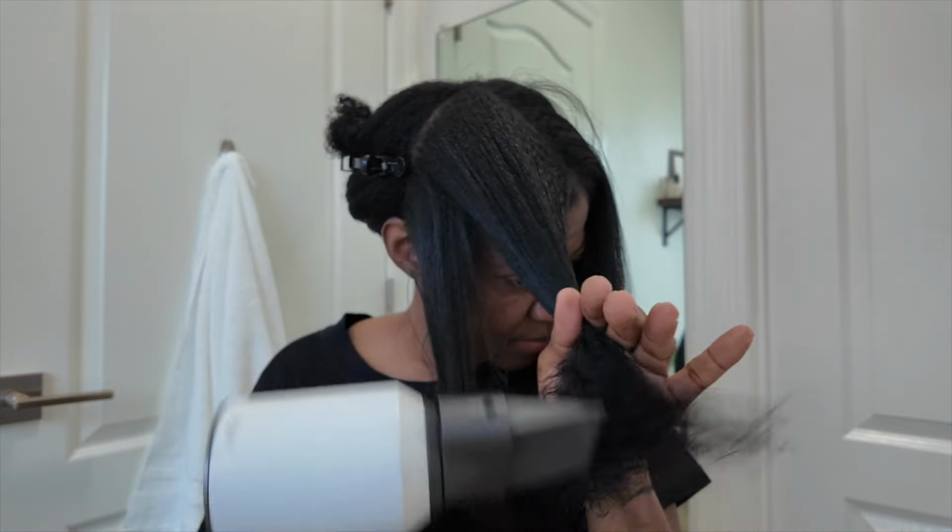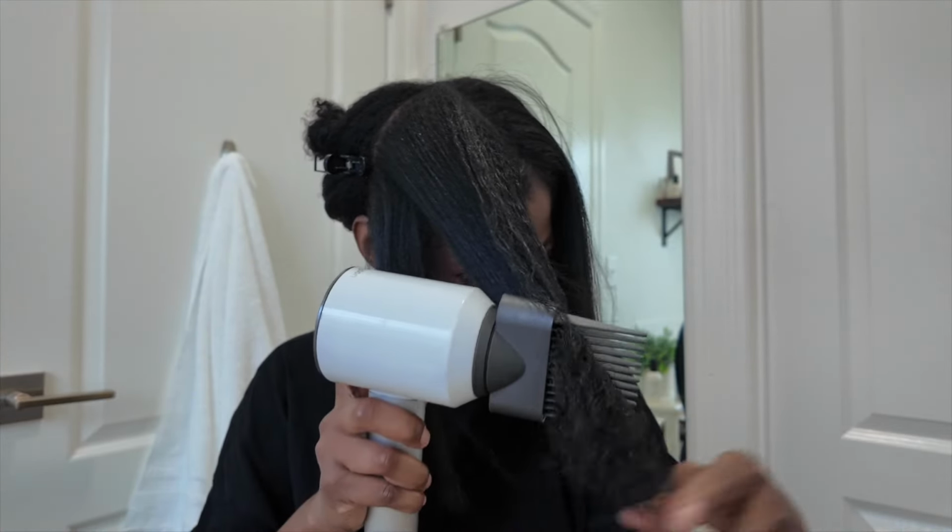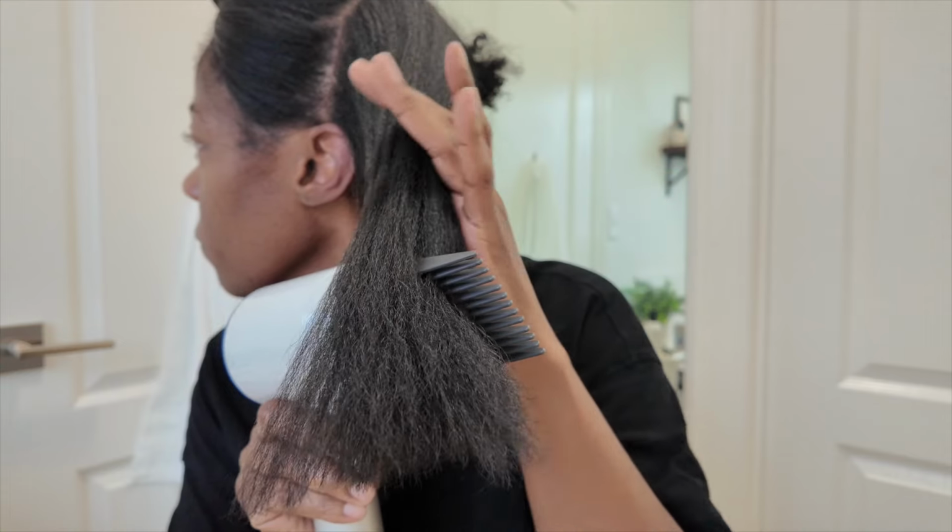Once I've applied all of those products to wet or damp hair, I'll say it again. I'm going to say this a million times until you are sick of hearing me say it. You want to apply all of these products to damp or wet hair. Use your blow dryer to seal the deal.